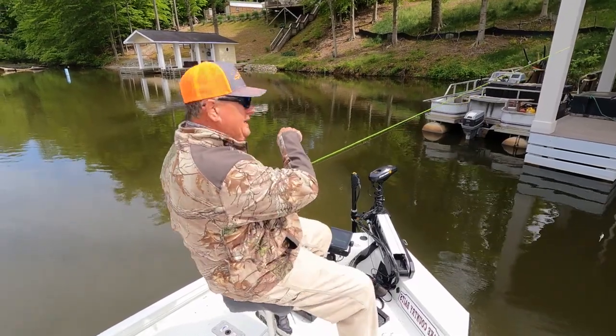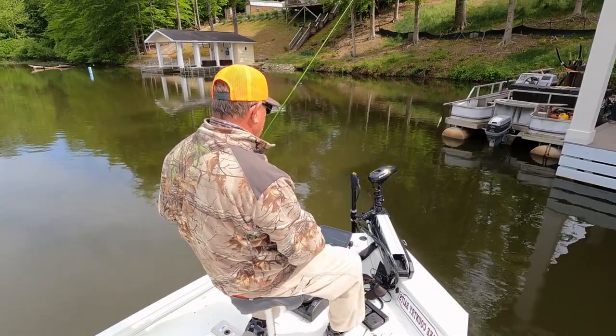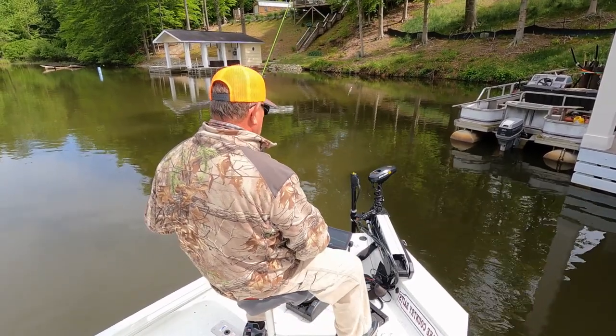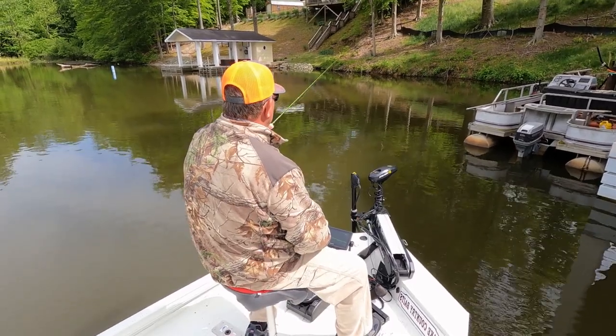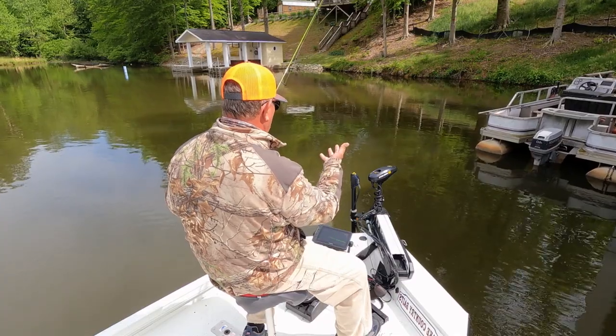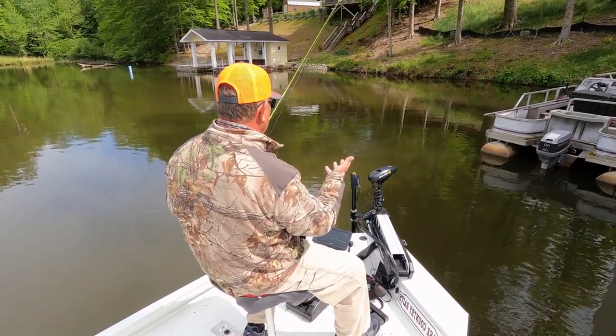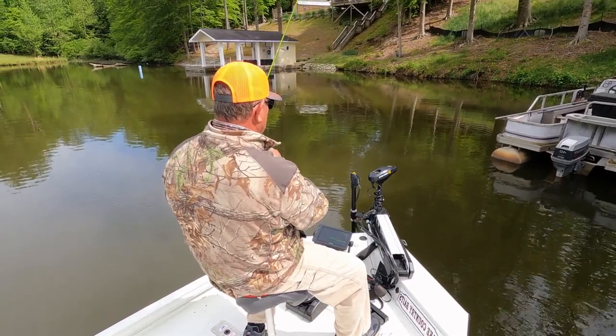Well, look, I can see a limb right at the end, that right pontoon right there, right at the end, there's a limb sticking up in the water. And it seems to be, I want to pitch out just past that. Now I want to control the fall of this lure right here. I want to allow it to go down into the treetop.